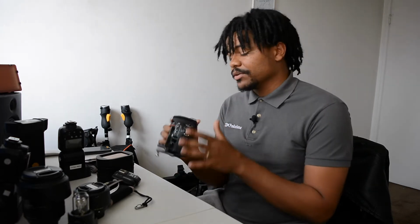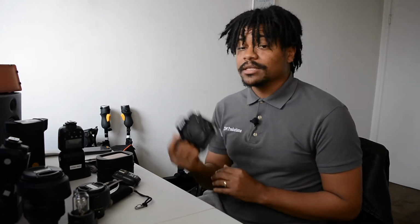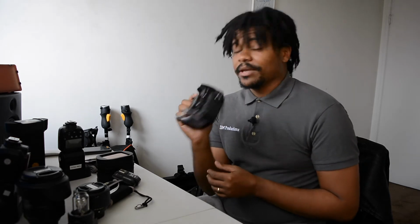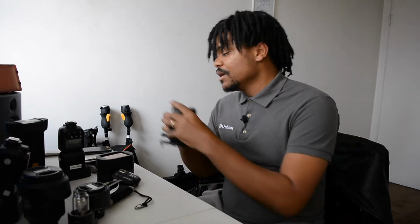Like, the buttons on this thing are so beautiful, the way the handle is. Not going to make a full review on it because that's a whole other video, but just so you know, I'm using a D750 Nikon, beautiful camera. I'm definitely going to upgrade soon, but this is holding me good so far. So yeah, beautiful piece. So put that to the side.